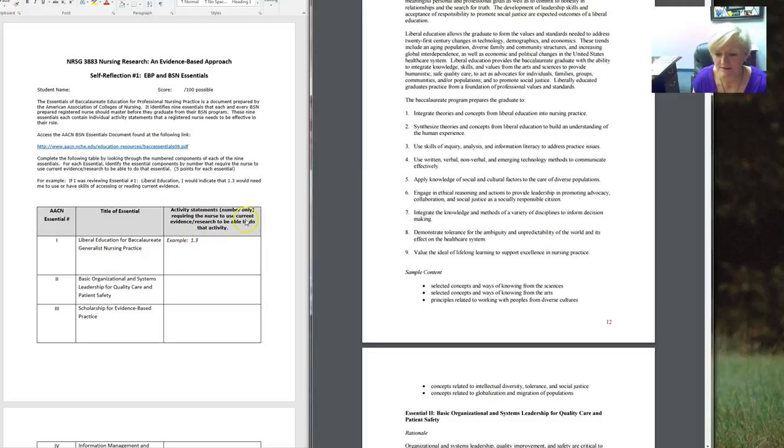As you look at this, you read each statement and try to decide if that statement will require the nurse to use current evidence or research to be able to do that activity. We've already put an example in your document, which is 1.3. So if we look at 1.1, integrate theories and concepts from liberal education into nursing practice, that doesn't really require current evidence or research. Number 2 is synthesize theories and concepts from liberal education to build an understanding of the human experience. I wouldn't really think that would require current evidence or research. Number 3 is use skills of inquiry, analysis, and information literacy to address practice issues. So yes, that is going to be part of your current evidence or research, and that's why we have it listed here. So you'll do the exact same thing.